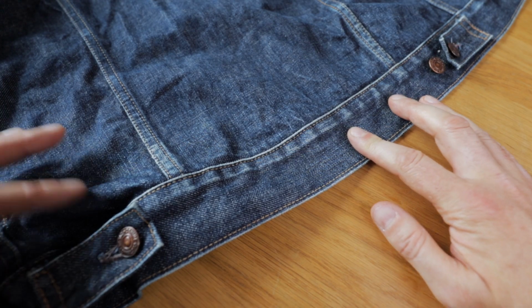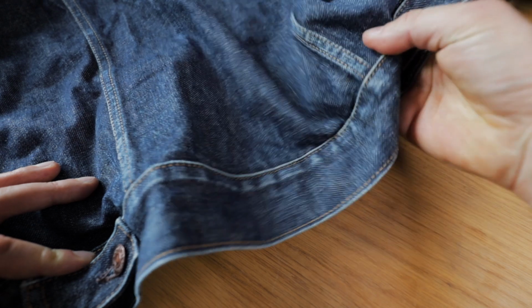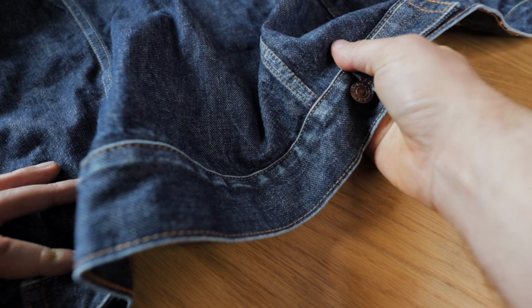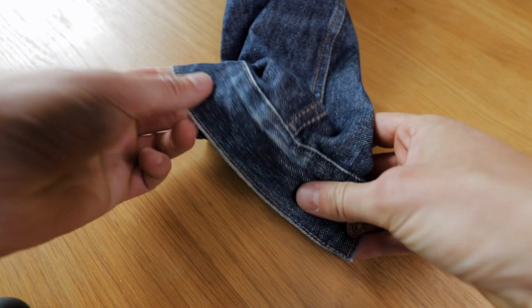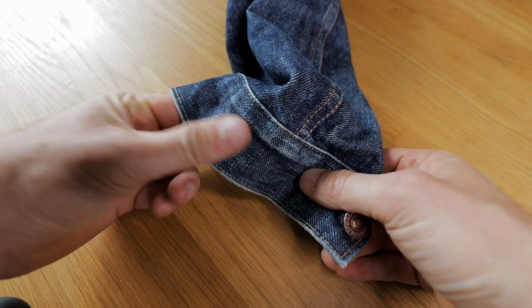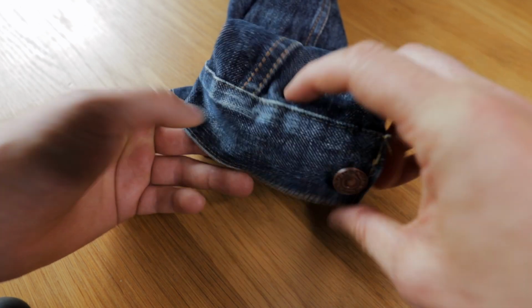Across the back waistband here as well, you're seeing a lot more wear because that's just where my backpack sits, and up onto the back here as well. I mean, the cuffs, they see a lot of wear too, so of course that's really popped out as well. They're looking really nice. I'm delighted with that.